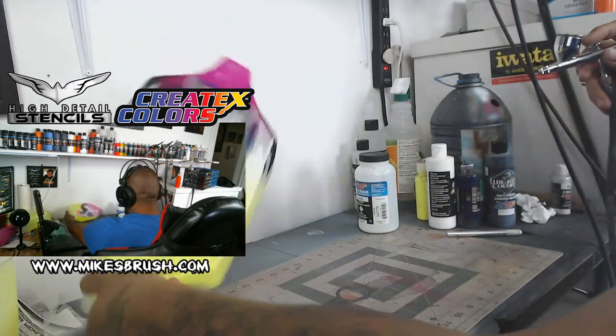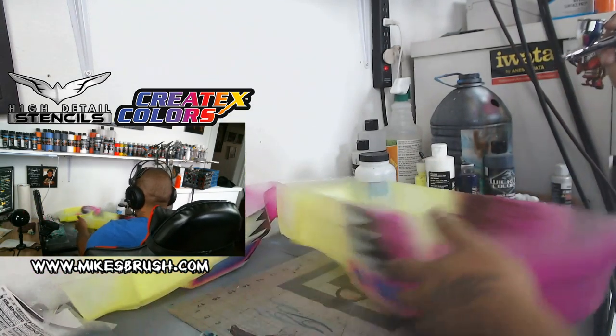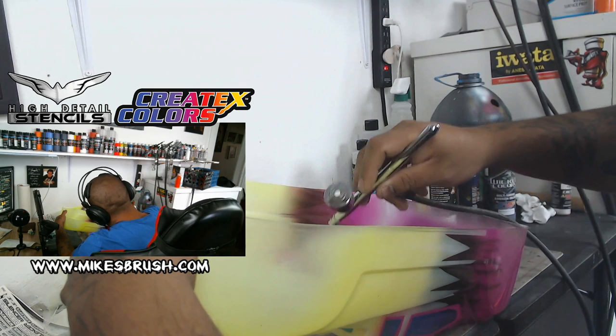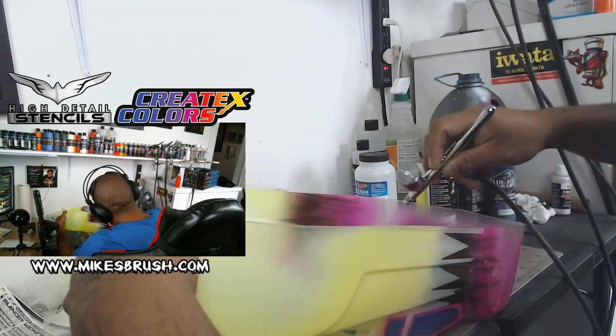White back on the raspberry, then I could just go out when I'm ready to go outside again. I can just take the big gun and lay some black back around here.